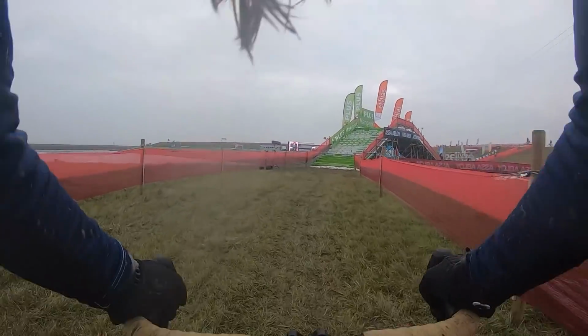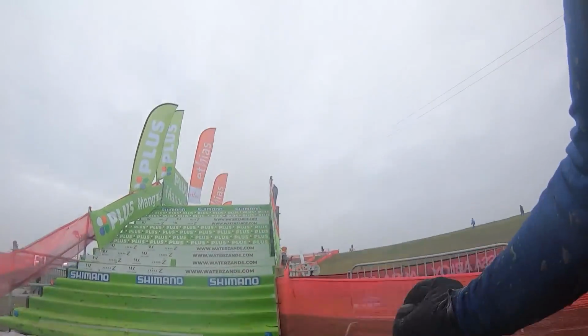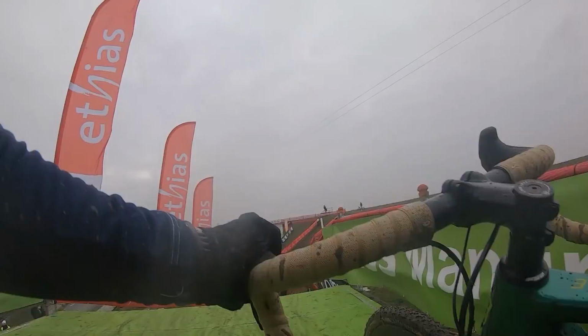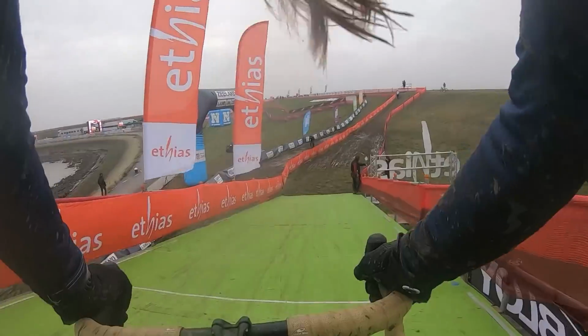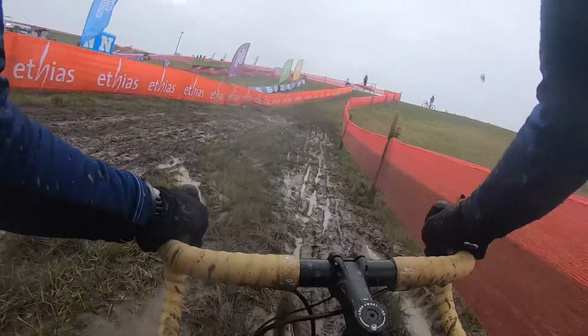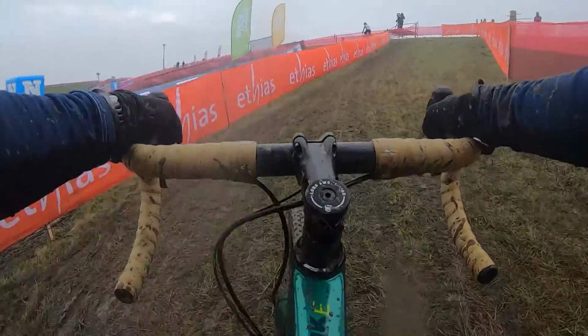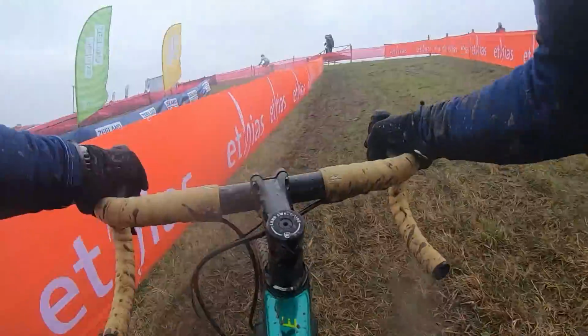And now we get to go up the flyover that we went under in the beginning of the lap. Some nice stairs here, but luckily they're covered in carpet, so if you fall, you don't cut your leg, as what happened to me in Worlds last year. Short remount, nice gradual slope. This is a proper slope for a descent ramp, by the way. Take note, Belgian C2 races.